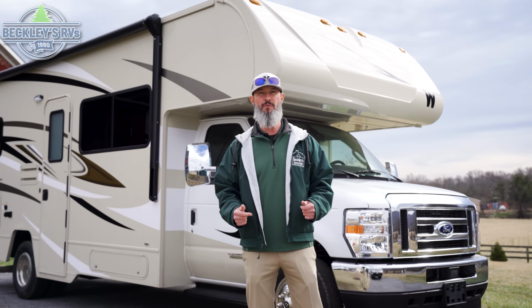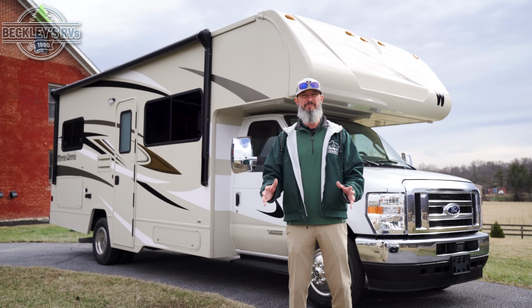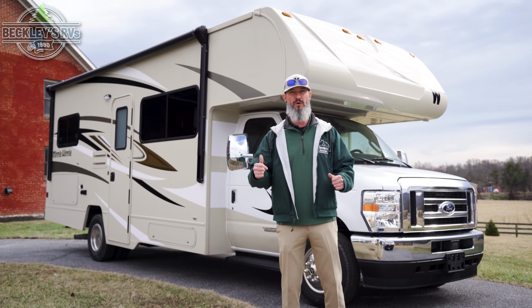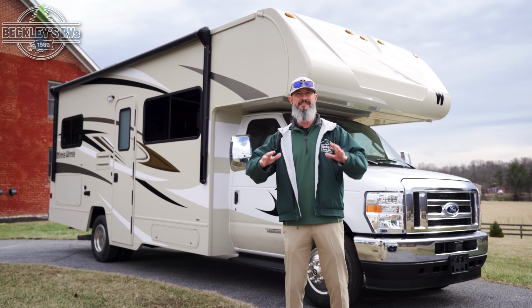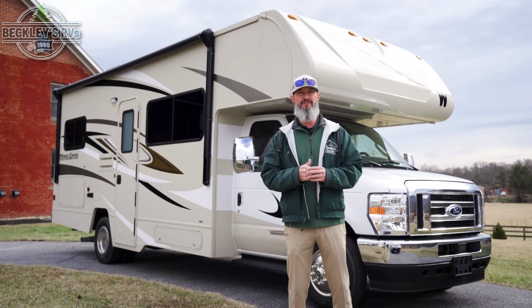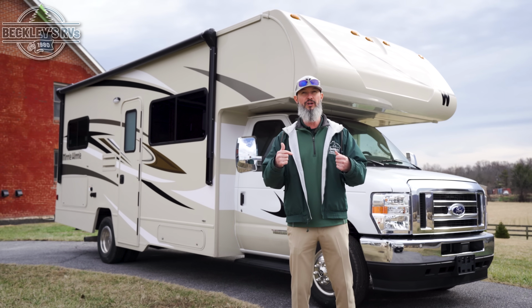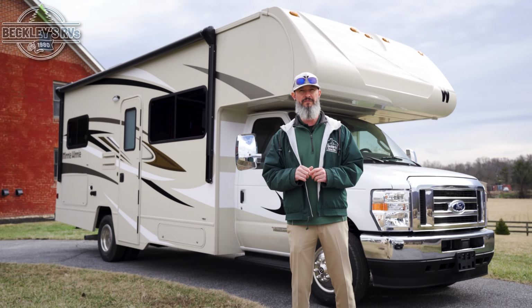Why do we call Kleenex tissues? The same reason why we call RVs Winnebagos, because they're great. Winnebago has been around forever, and behind me for 2025 is nothing less than perfection for years. The 25B floor plan has been a staple to the Class C Winnebago lineup. We're gonna get into all the features for 2025. Let's go.